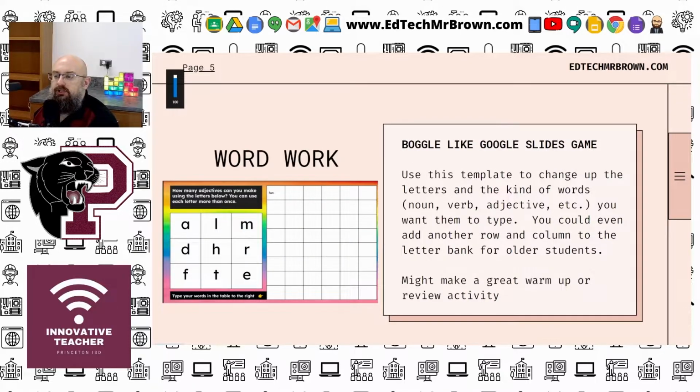ELA teachers, here's an awesome one for you called WordWork. This is a template someone has made in Google Slides, and you can change up the letters over there on the left side, and then you ask your students to make as many words as they can and fill them in the boxes over there on the right.